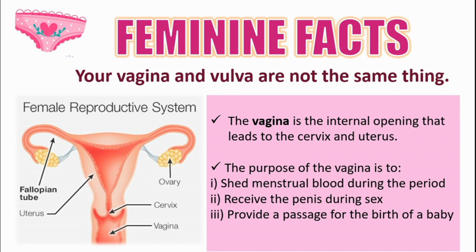So the vagina is an actual opening. It's a canal. So the purpose of the vagina is to, first of all, shed menstrual blood that is released during the period. Secondly, to receive the penis during sexual intercourse. And thirdly, it provides a passage for the birth of a baby. So those are the three roles of the vagina. So just keep in mind, your vagina and vulva are not the same thing. Okay, with that being said, let's go on to the next fact you should probably know.